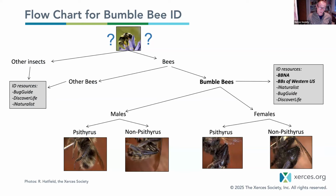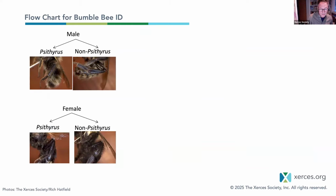So let's imagine that we now know it's a male or it's a female. The only other decision we have to make before getting to species is, is it one of the cuckoos or is it not one of the cuckoos? So this should be easy with females, right? Because we know that the cuckoo females don't have the pollen basket. But what about the males? That's a little trickier. So here are the 4 states of the hind leg for males and females of cuckoos and non-cuckoos. Cuckoo means Psithyrus, or Psithyrus means cuckoo in this sense.